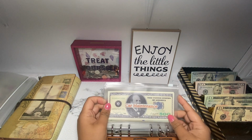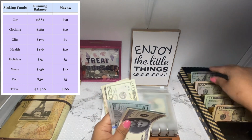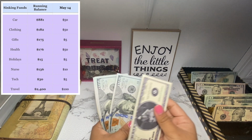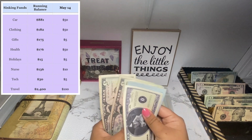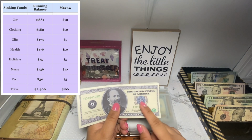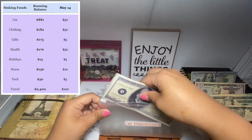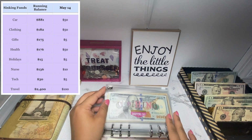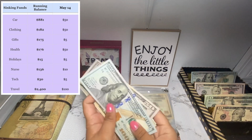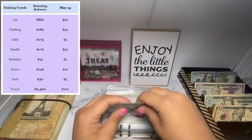So car maintenance is getting $50. We'll just take a whole 50. Car maintenance now has 500, 600, 700, 800, 850, 870, 875, 880, 881. And this 500 placeholder represents $500 that is in my bank account. So that's done. Clothing is also getting $50, so we'll do a whole 50 as well. Clothing now has 100, 150, 170, 175, 180, 181, 182.